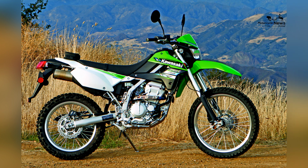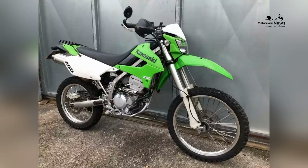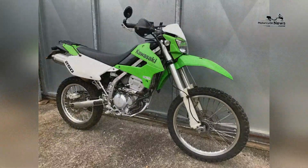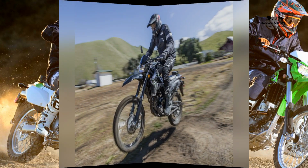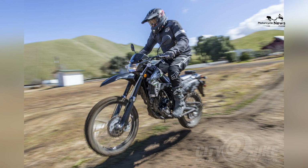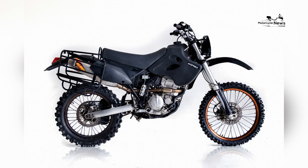Responsive handling and off-road agility. The Kawasaki KLX250S is celebrated for its responsive handling and off-road prowess. Its lightweight chassis, capable suspension, and nimble characteristics make it easy for novice riders to confidently navigate the bike in demanding conditions, whether it's rocky trails or forest paths.